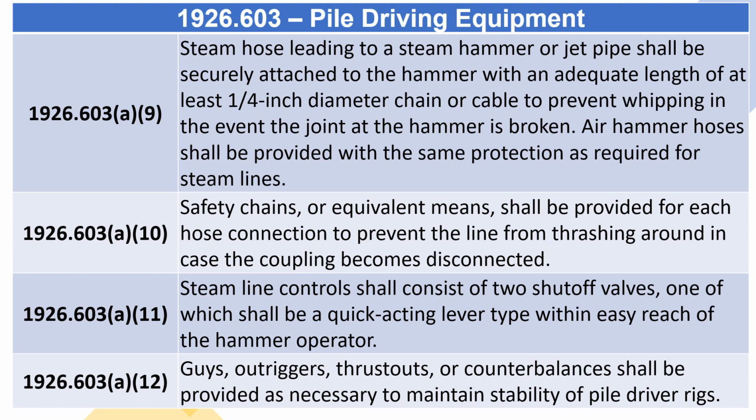1926.603(a)(9) Steam hose leading to a steam hammer or jet pipe shall be securely attached to the hammer with an adequate length of at least a 1/4 inch diameter chain or cable to prevent whipping in the event the joint at the hammer is broken. Air hammer hoses shall be provided with the same protection as required for steam lines. 1926.603(a)(10) Safety chains, or equivalent means, shall be provided for each hose connection to prevent the line from thrashing around in case the coupling becomes disconnected.